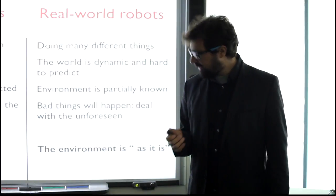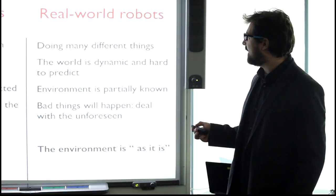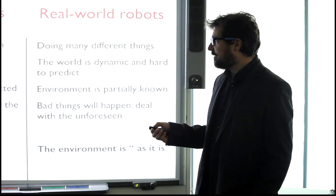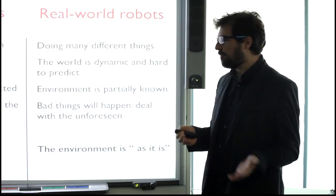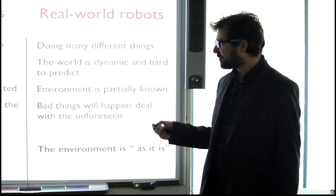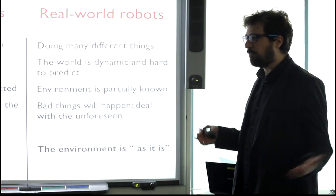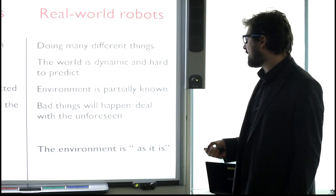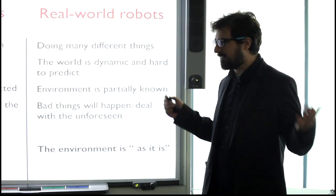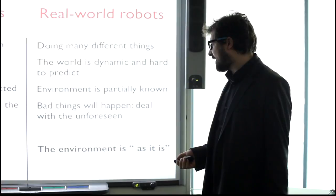So just to summarize this, with factory robots, we are doing the same thing again and again, and with real world robots, we want robots to do many different things. The environment is known in a factory because we build the environment for the robots, but in real life, the world is dynamic and very hard to predict. With factory robots, everything will work as expected, but in real life, well, we don't know everything. It's only partially known. And if something is broken in a factory robot, well, we call the engineer, we call the support staff, but in real life, usually the robot has to deal with it itself and find a solution.